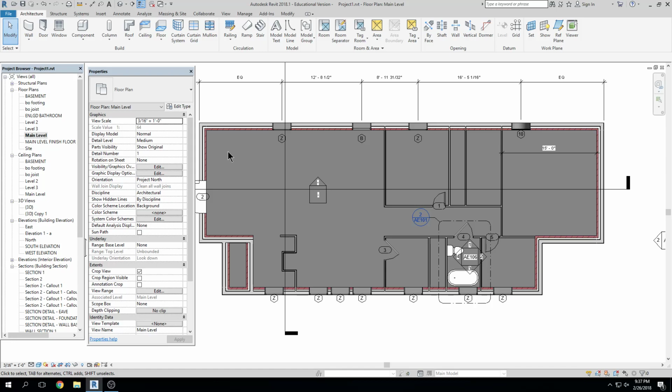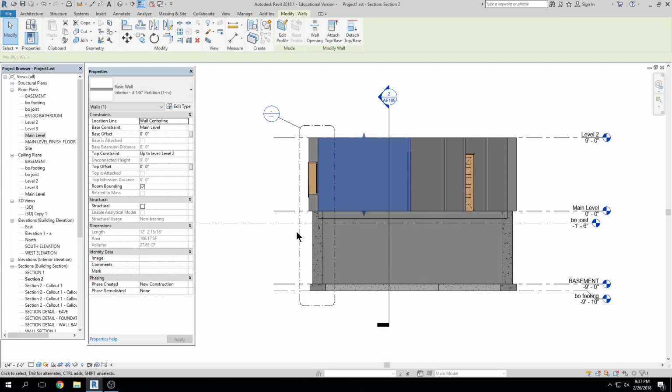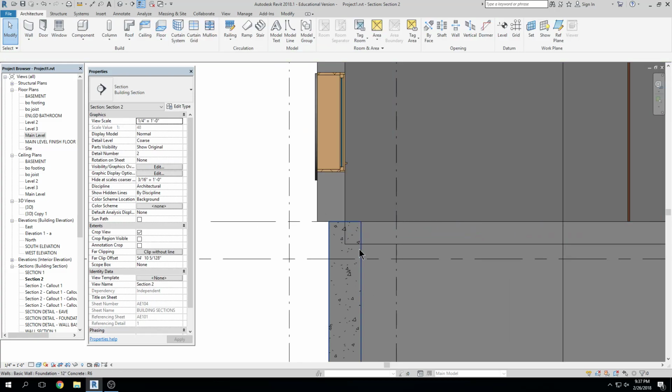So looking at the interior section and where we put the flooring, it's obviously intersecting those foundation walls, right? So then you have to go through and tell it how those are going to interact. Yes. So you're saying like right here, it's right.